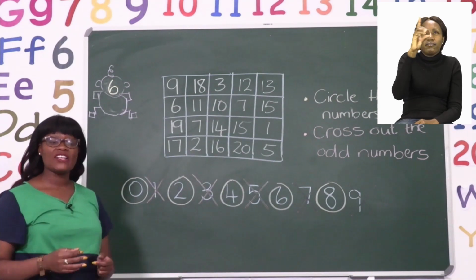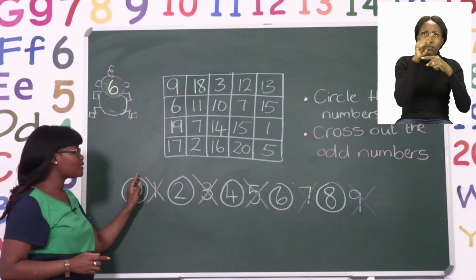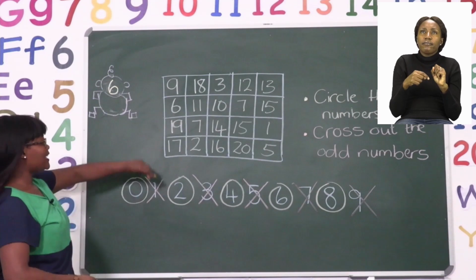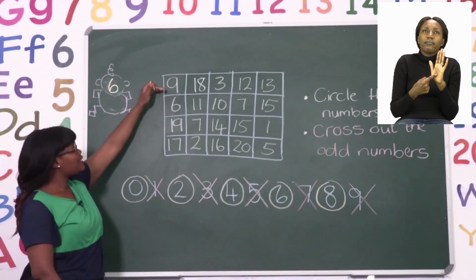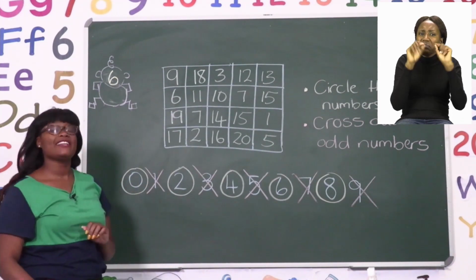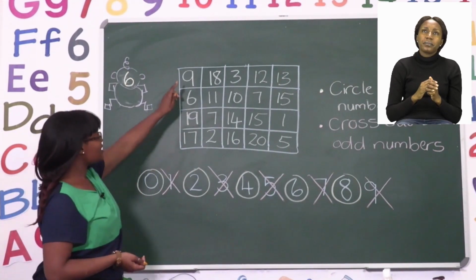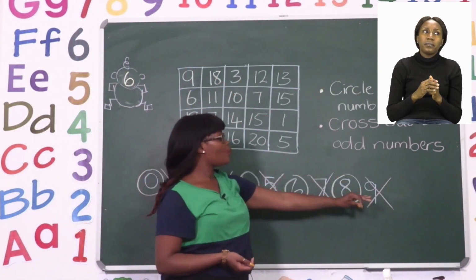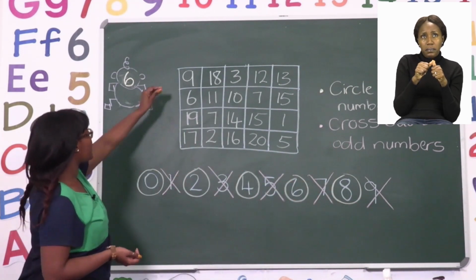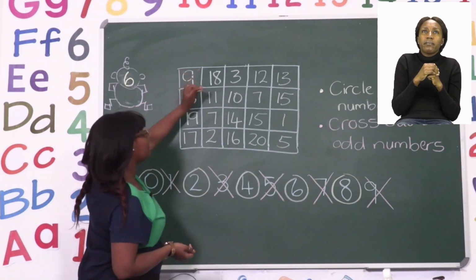Our exercise today is asking us to circle all the even numbers and to cross out all the odd numbers. We are going to do a few together. Let's start at the top. Number 9 is the first one. Is 9 an odd number or an even number? If you said that 9 is an odd number, well done, because remember, odd numbers end in 9. So we are going to cross out our odd number.